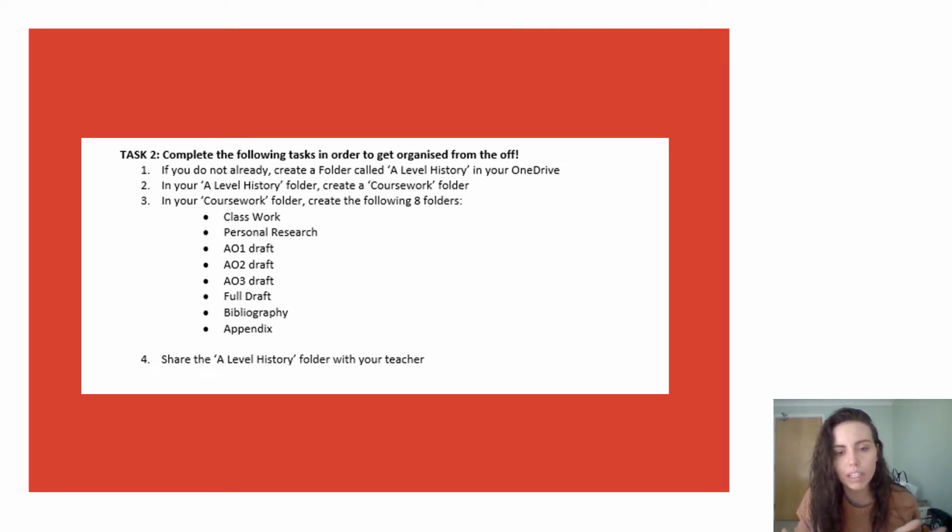At this point, some of those words may look quite alien. You may not know what they mean. Bibliography, appendix. So long as you've done task 1 before doing this, all of those terms should make sense. Once you've created all of those folders, please share the A-level history folder with your teacher, and from there your teacher can check that all of the subsequent folders are in place and ready to go.